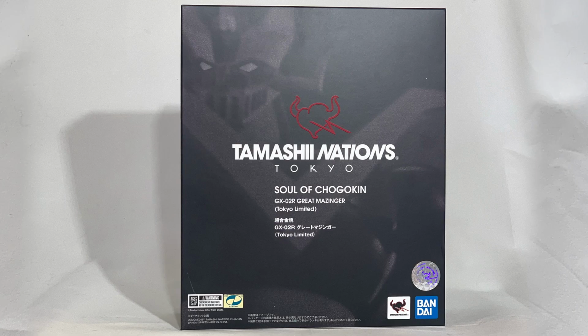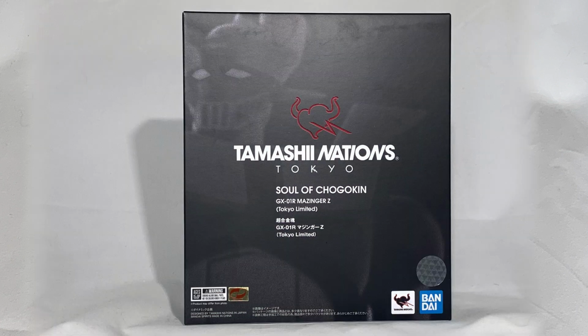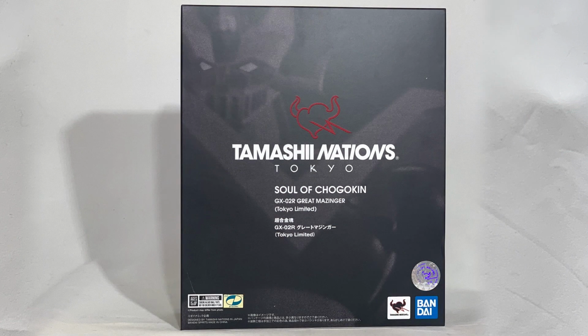Let's turn the box and we can find not too much. Obviously it is a limited edition, and if we don't have much on the special edition, here we have even less. We have the cover image in the background with less quality and more zoom, with a black and white Tameshi Nation Tokyo. The logo in red, the name of the product in English and in Japanese, and the various logos like the Mazinger Z. Anyway, they get limited on the details.